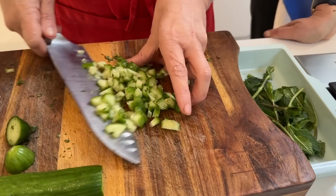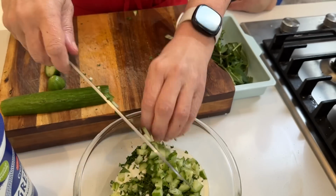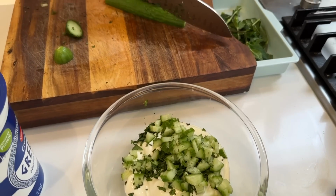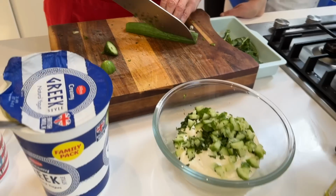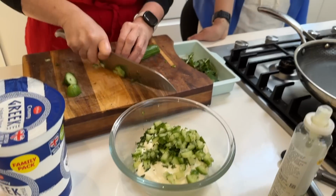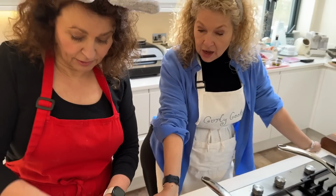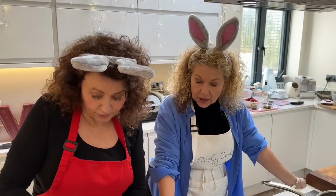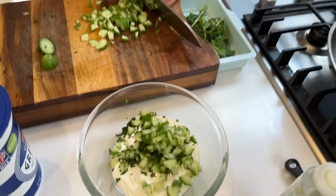So you see, it's just a quick and easy, not proper tzatziki. But this will be delicious. Those lamb kebabs dipped in this. And also, that's a nice dip for the spinach pastries. You could have done it with the Oatly yogurt. It would be lovely.